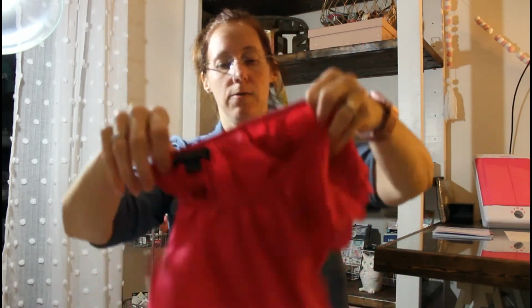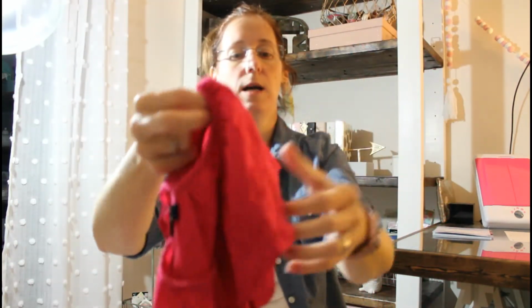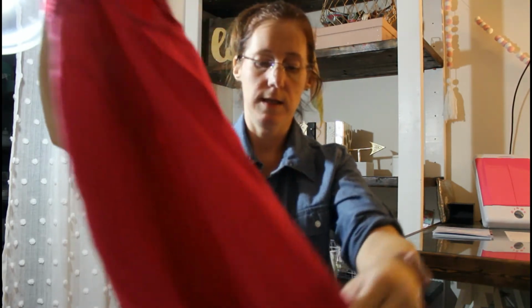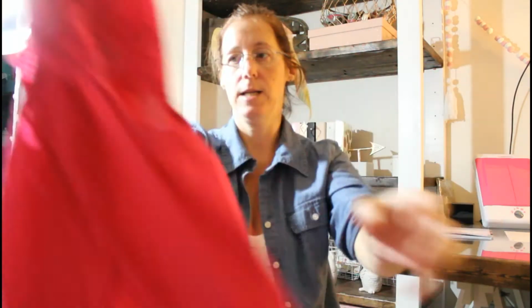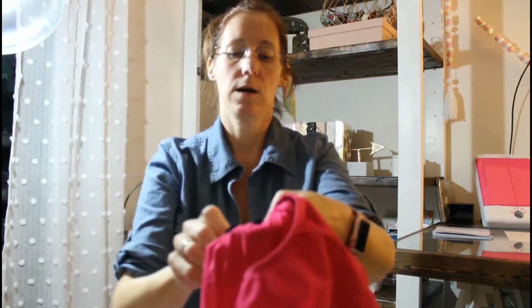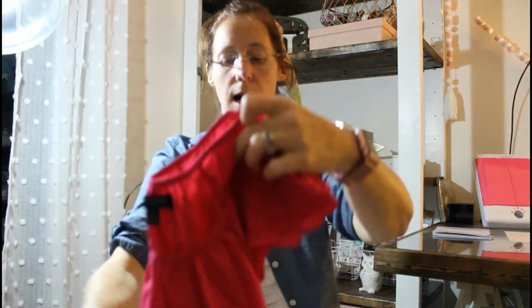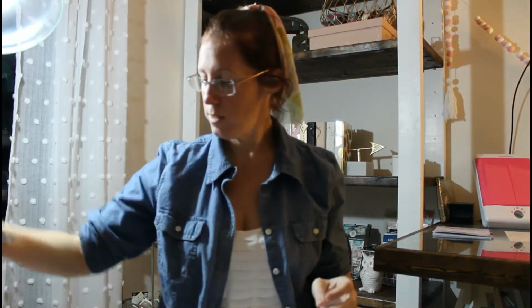Next I have Banana Republic. Lots of people know Banana Republic. Eyelet detail on the sleeves as well as on the edge. Hot pink color, size small. And this top I'm going to list for $16.